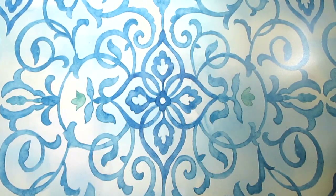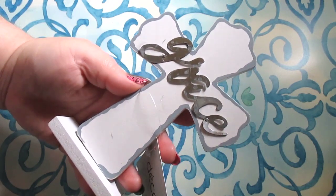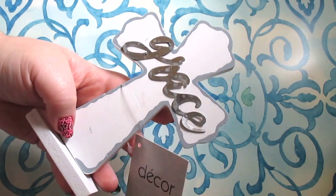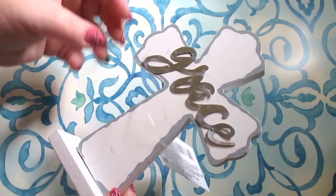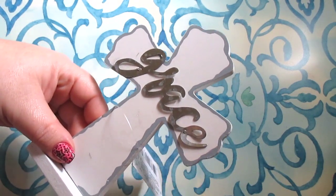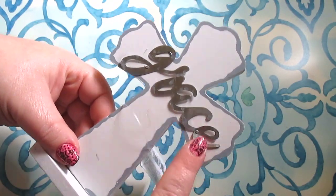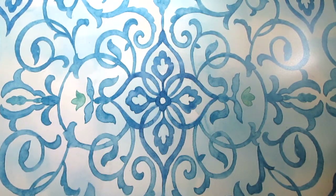And then the last decor kind of item I found, and it even says decor on it, is this white cross, and it says grace. Yes, I love the Lord. This is some nice decor. Like, I instantly thought of my Lord. So they had this in white that said grace, and they also had white and gray that had bows on them with a burlap bow, but I didn't really like those, and I didn't like the gray one, and I love that they had the grace on a white cross. So I'm gonna fit that in the decor somewhere.